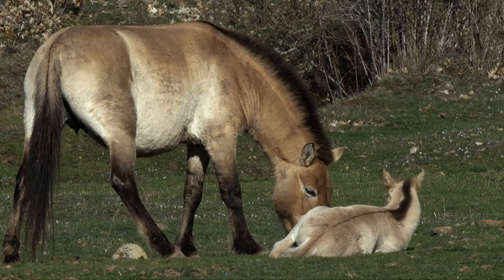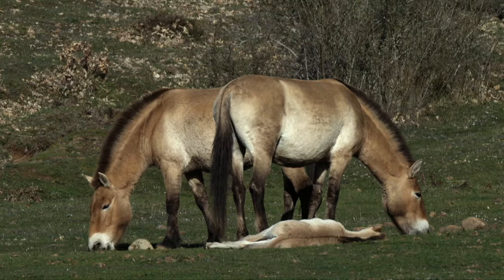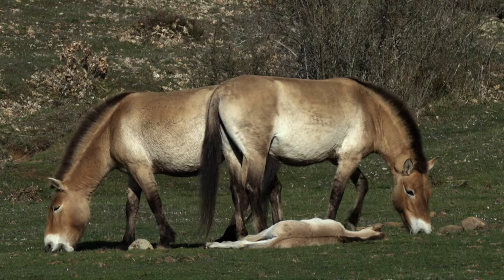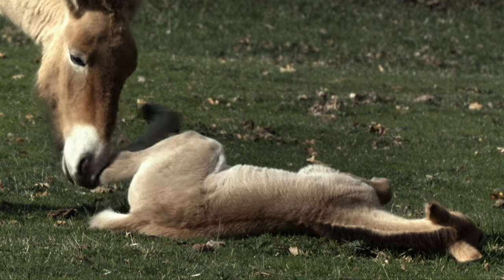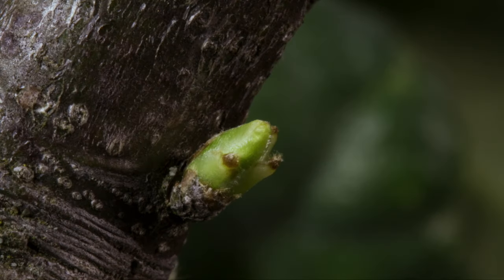And since his mother never strays far from his side, and he's feeling very sleepy, the best thing would be to take a proper siesta. Nobody likes to be bothered when they're catching 40 winks.